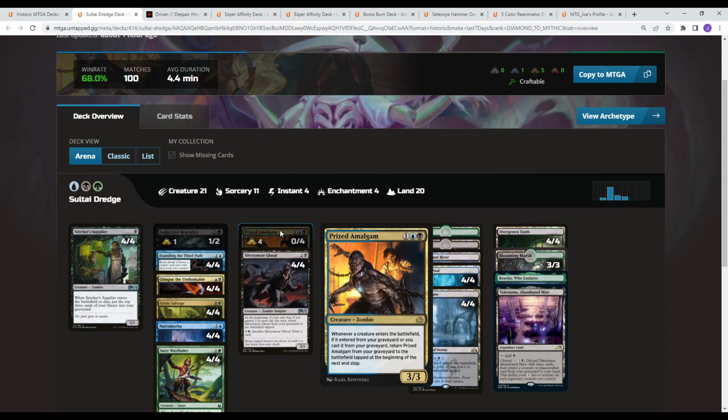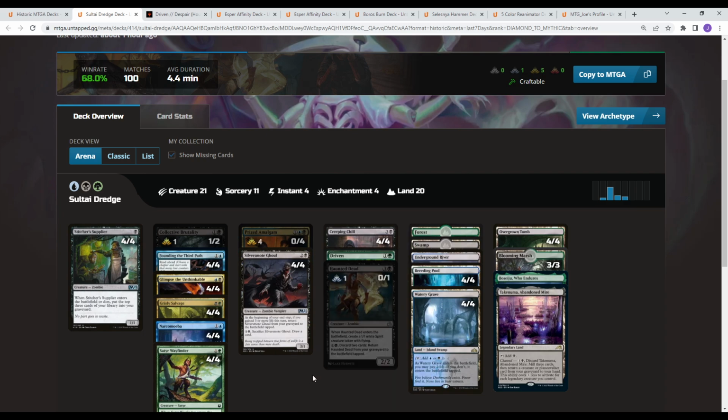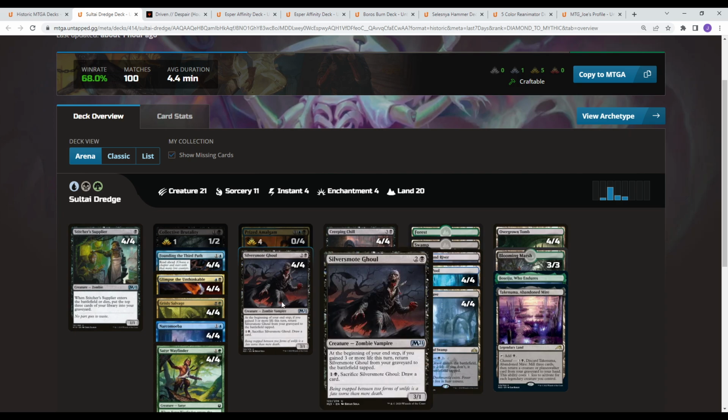The beginning of the next end step is important because if you have something enter the battlefield at your end step, it sees it afterwards, so then it comes in at your opponent's end step. So it's kind of a timing thing. So the ways we can get things to cheat into our battlefield from our graveyard, we have Silversmoke Ghoul. If we gain 3 or more life, it comes back from the graveyard.